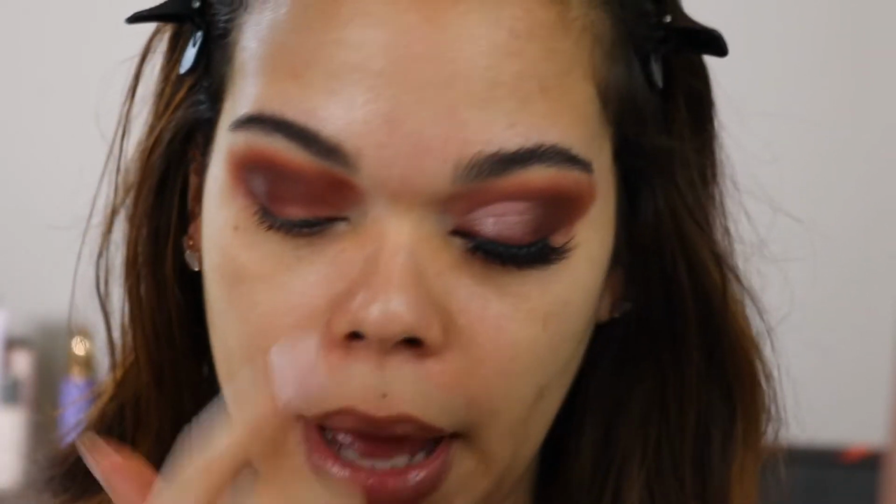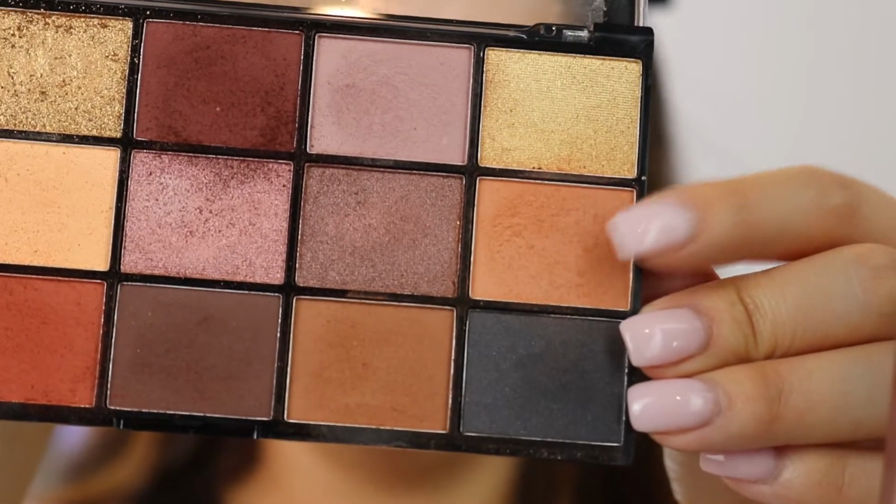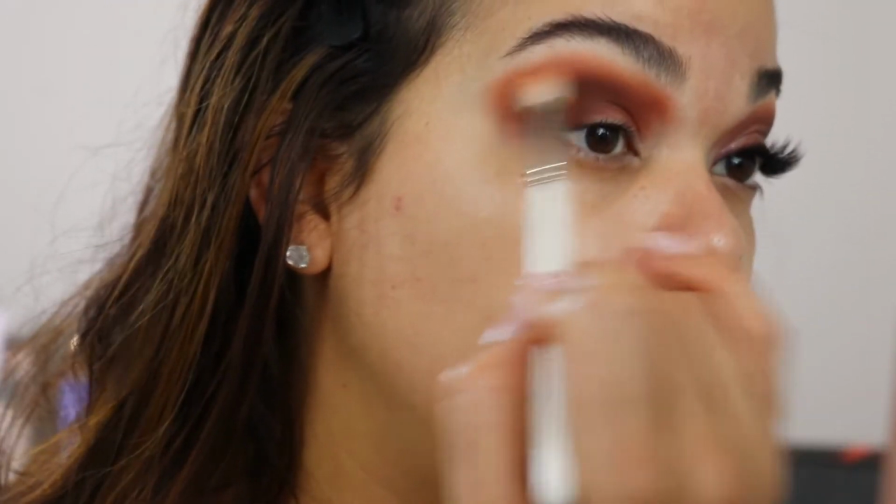But I do want to go up a little lighter in shade, and we're going to use a similar brush. This is the Morphe and Jaclyn Hill JH31, which looks like this. And so I'm going to take this shadow that's right here, and we are going to just blend both of those shades up a little more so that everything is seamless and blended perfectly. I don't want anything choppy or chalky.